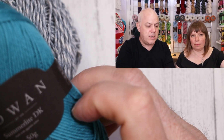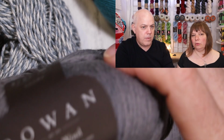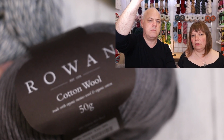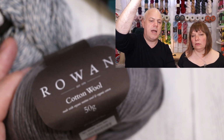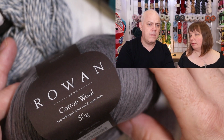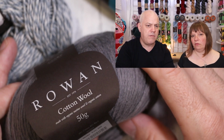But cotton's interesting. In terms of plant-based, it's not just cotton. This is cotton wool. Again, we mix the two. This is merino and cotton, and it's organic. I like this one a lot. It's really good, great for baby stuff.